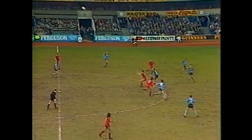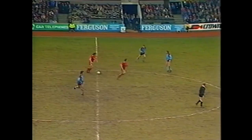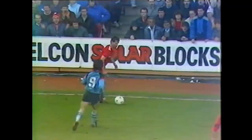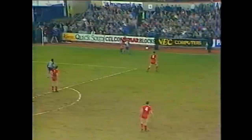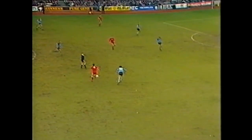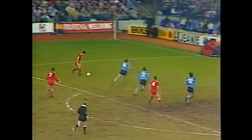That part of the game, of course, where exhaustion starts to take over and the odd crucial mistake might well creep in. Mulby now trying to get beyond Bond, and there was the mistake, and there was the goal by Rush. Oh, still going on. And another one by Rush. 2-0. That's it.